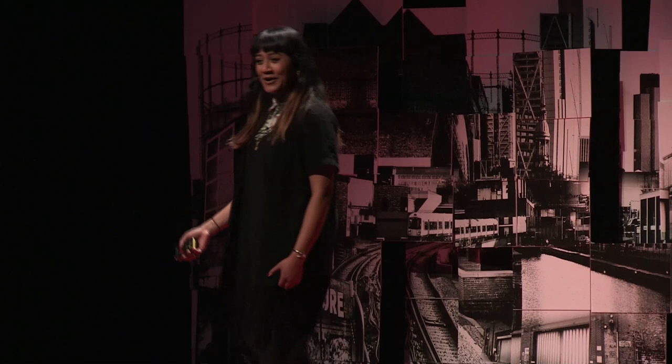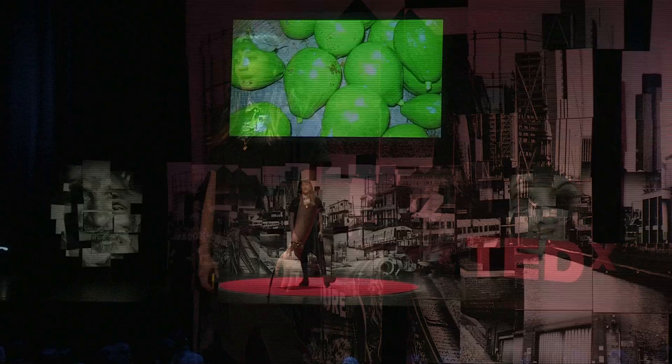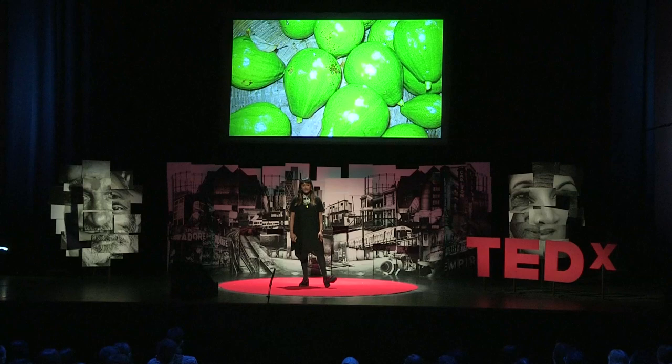So here are some avocados. I'm sure we have some guacamole lovers in the house. How would you choose which ones are best for the guacamole that you want to make at the weekend? How would you determine their freshness?